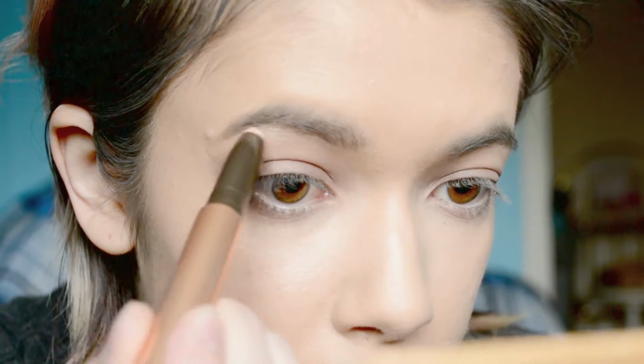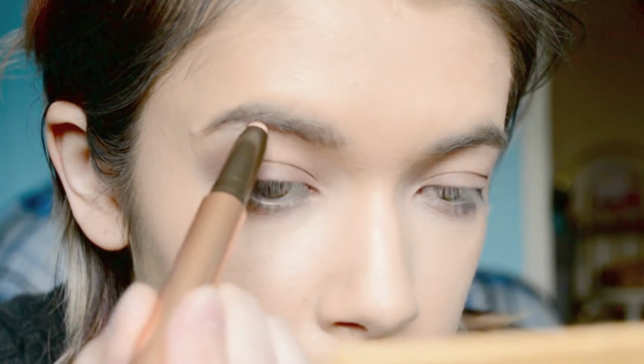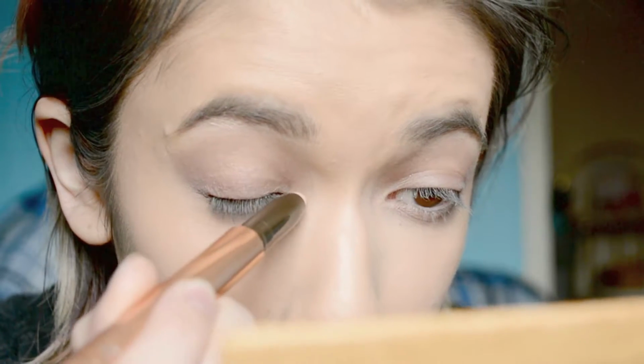Now that the eyeshadow's on, I'm going to go back with the Slimlight from Becca and do my brow bone, so right here, and my inner corner.